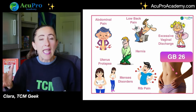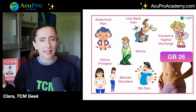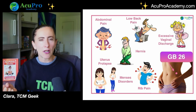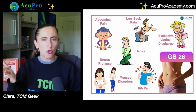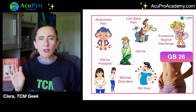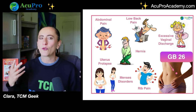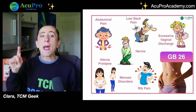is Sanjiao. And the Sanjiao has this ability to clear damp and heat. Well, the gallbladder, the other Shao Yang, also has a lot of function, and a lot of points will have function to clear damp and heat because those two meridians do get affected by dampness and heat. So Gallbladder 26 is a really good point to eliminate damp heat, specifically affecting the external genitalia, because we know that the meridian pathway wraps around that area.